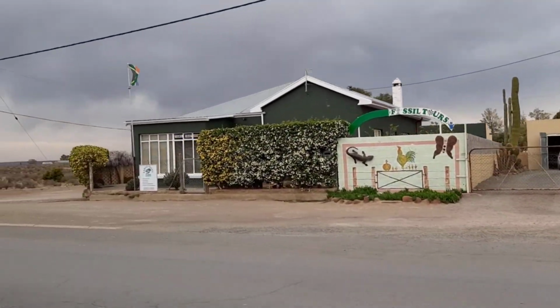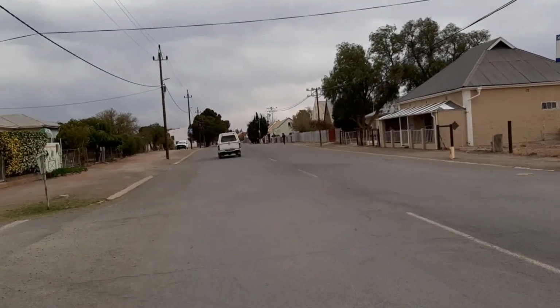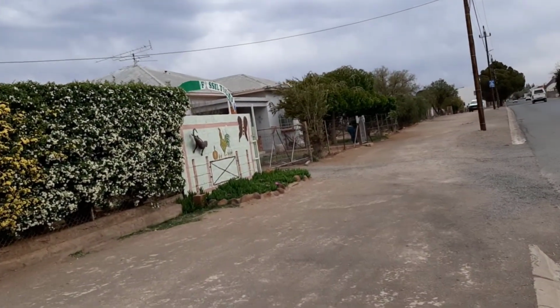The fossil tour place. Let me see if they can arrange a trip. No, they can't help us. Only tomorrow, and we unfortunately won't be around tomorrow. So would have loved to have seen it. I went online and I saw the prints over there. That would have been awesome to see. But yeah, let's see what else we can find.